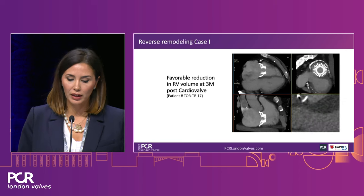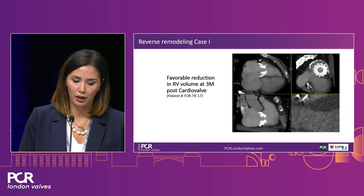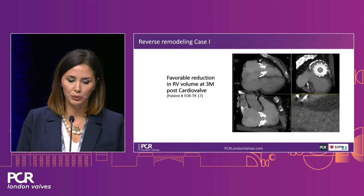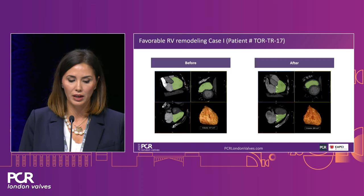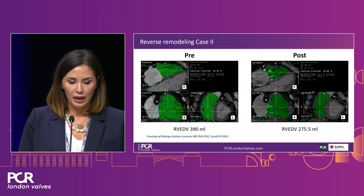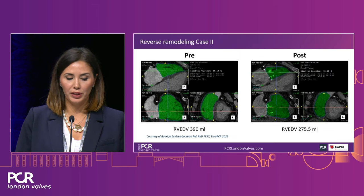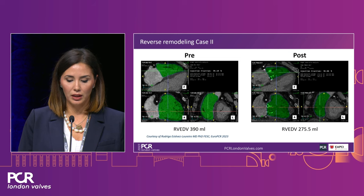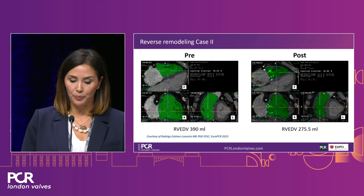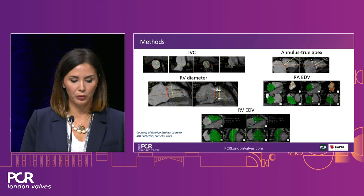If we look then at RV remodeling, this is some data from CT. This was a case at 3 months. We have a favorable reduction in RV volume, and this was done by CT, as mentioned. Here are some images before and after. Again, reverse remodeling of the RV in a second case, images pre and post, again with CT. You can see how the RV shrinks down after the resolution of TR with Cardiovalve.